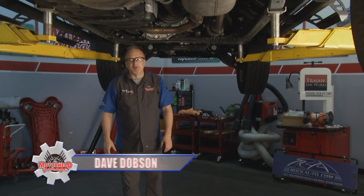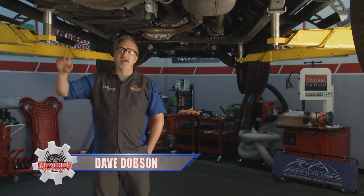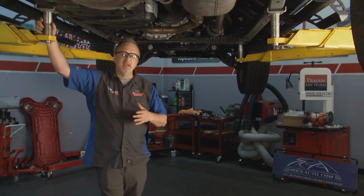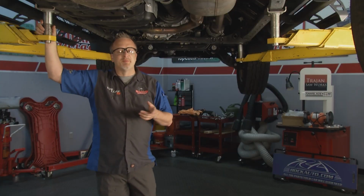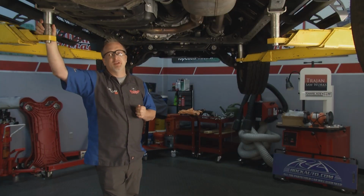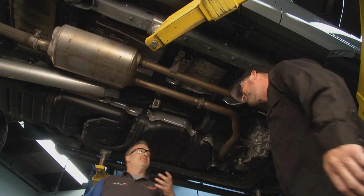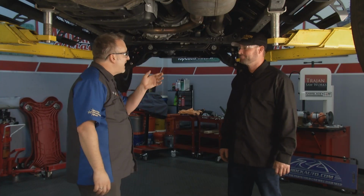Welcome back to Motorhead Garage presented by Top Coat. We are hanging out under a 2020 Toyota Tundra pickup truck, and these trucks are great looking. They also perform really well right out of the box, but as Keith, my friend from Dirty Deeds Industries, can tell us, there's a few little tweaks you can make to a brand new truck to make it sound and perform even better. What do you have at Dirty Deeds?